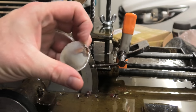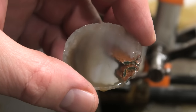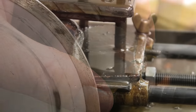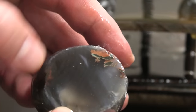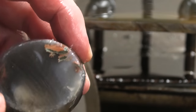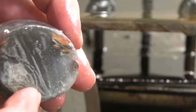That's pretty cool. There's some, is that moss growing in there? Yeah, that's cool. That's starting to get more interesting, and there's a bit of banding. I don't know if you can see through there. A little bit of red moss as well. I was hoping this one would go deeper, but yeah, it's not going very deep. That's quite a cool one.